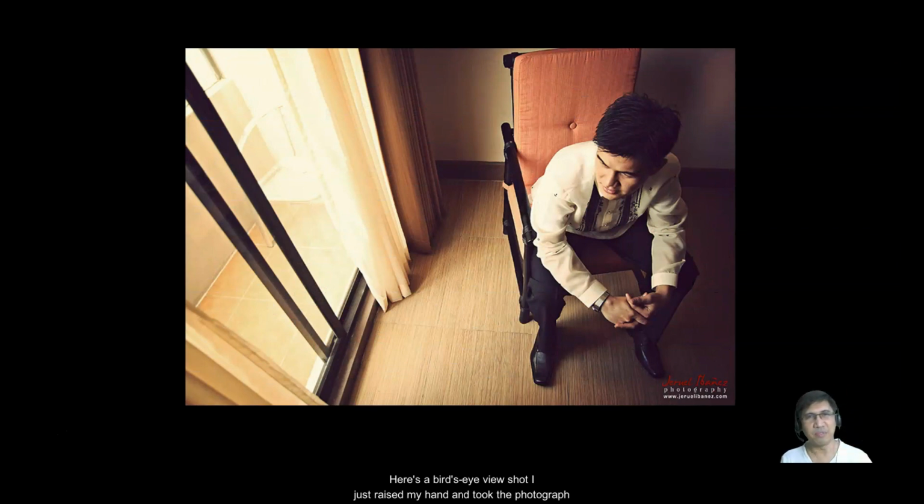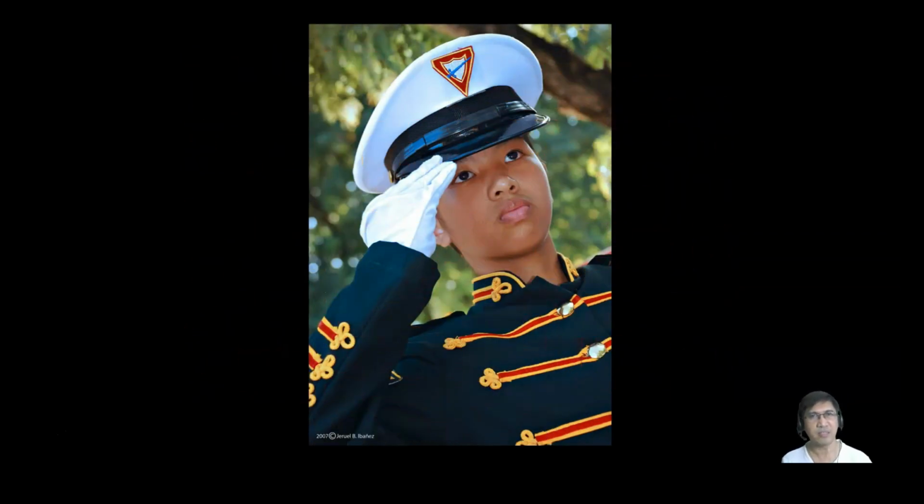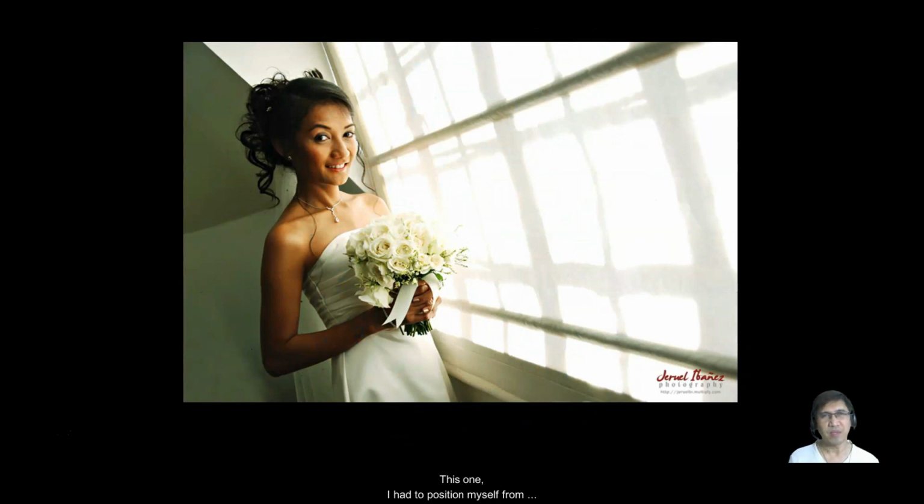Here's a bird's eye view shot. I just raised my hand and took the photograph from the top. This one I lowered a little bit so that I can get the angle of the hand, and at the same time I can see the brightened face of the subject. This one I had to position myself from a different angle so that all the lines will direct the eyes of the viewer to the subject. You know, I posed her just beside the window where the light is coming from.